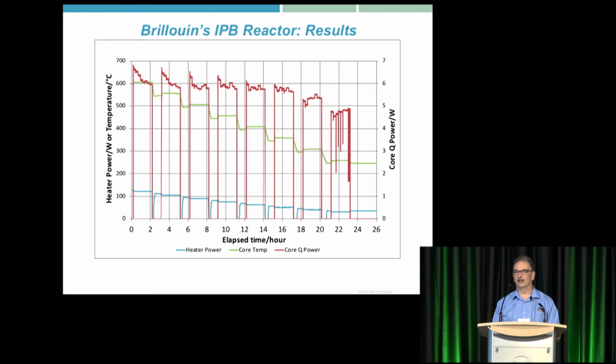This is just an idea of what the raw data looks like. On the left axis is heater power or temperature, and the heater power is in blue, the temperature is in green, and then on the right axis is the power that's measured by the oscilloscope going into the core, and you see that's up to like 6 watts that goes in.